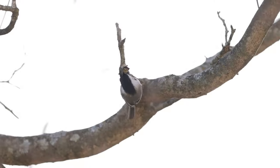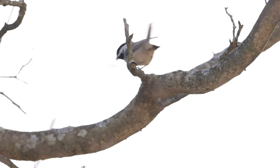Well, our first customer was a chickadee. He's on the peanut feeder. It's a good sign. Things are coming. I have about 30 dark-eyed juncos surrounding me right now. This is so perfect.